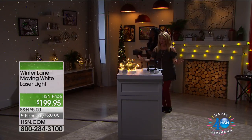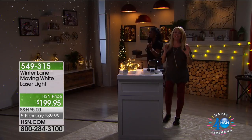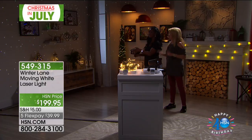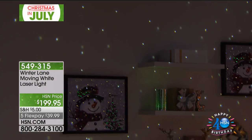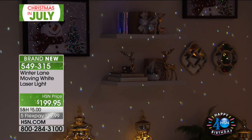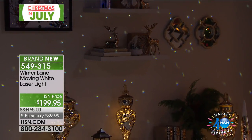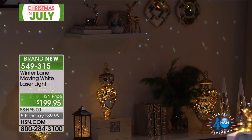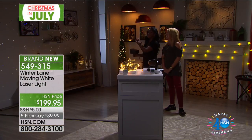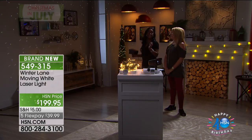It's a world launch. We're actually thrilled about it. And this is technology that everybody, Alexandra, has wanted. And finally, they figured out how to do that amazing white light against the wall or outdoors. Wow. It looks like snow. It's so pretty. Look at that. So now you finally have an opportunity to bring that snow into your home, inside or out.